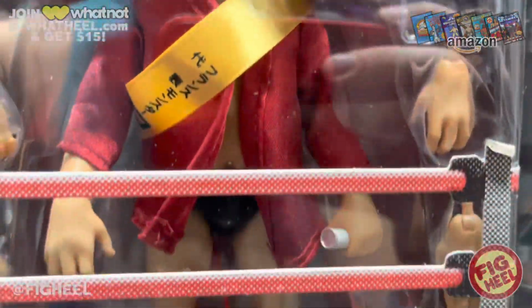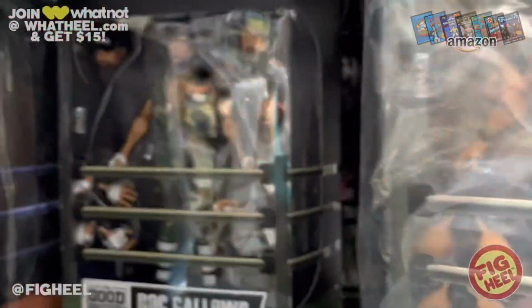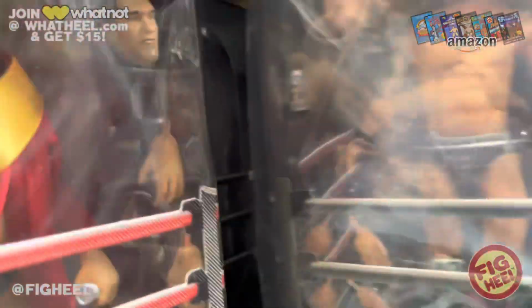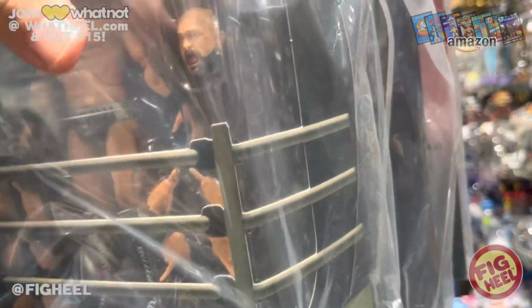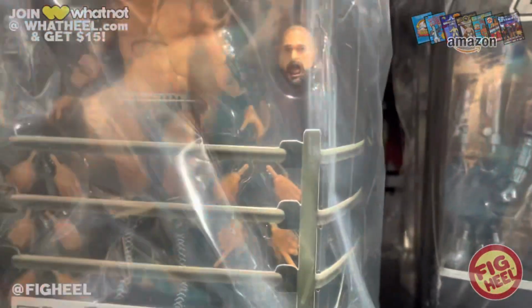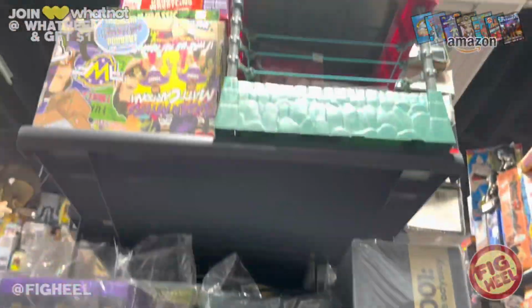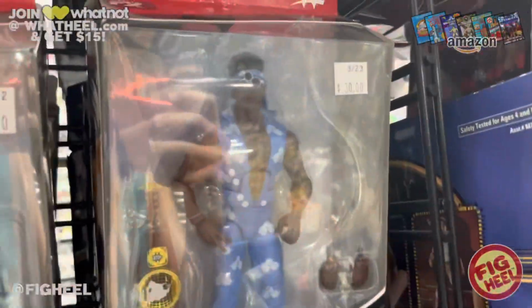There's something about the flesh tone of the human Ultimates that Super 7 does that I'm just not a huge fan of. There's Doc Gallows, Carl Anderson, and I think the rest were all like G.I. Joe and stuff like that. But yeah, still cool to see Junk Shop. Still cool to see Super 7s in stores by you. You don't see that every day.